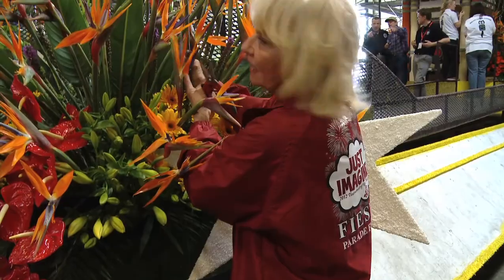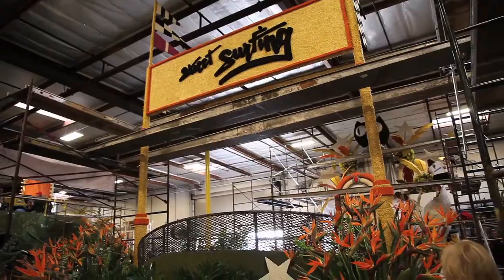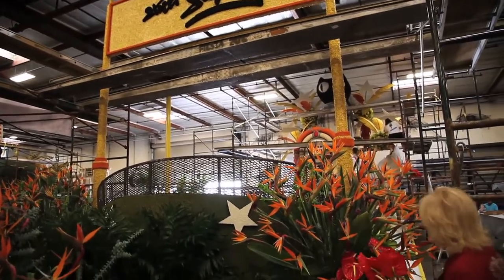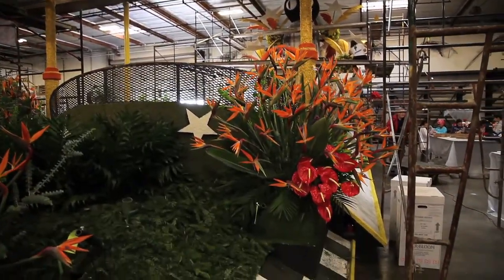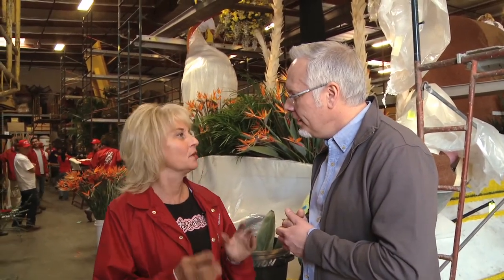You are one of the lead designers on this. You're putting the flowers into place. Some of the arrangements, as you can see, have thousands of placements. I mean, you'll have like 300 roses, 400 birds of paradise. How do you get all that stuff into one block of foam? Those wonderful designer blocks, chicken wire, and bus tubs. And then you pray.